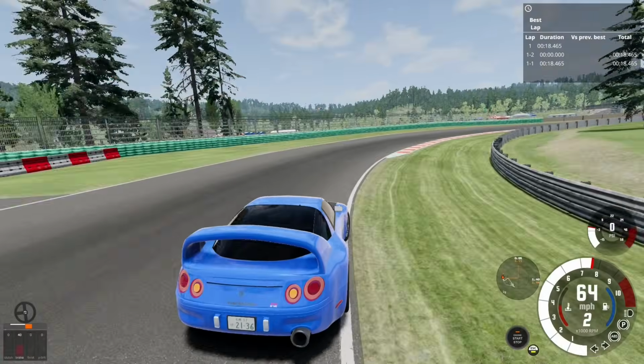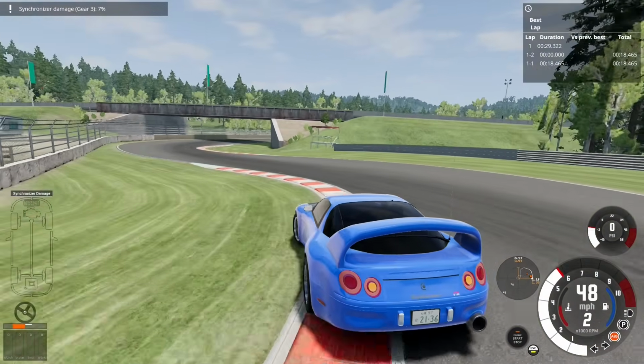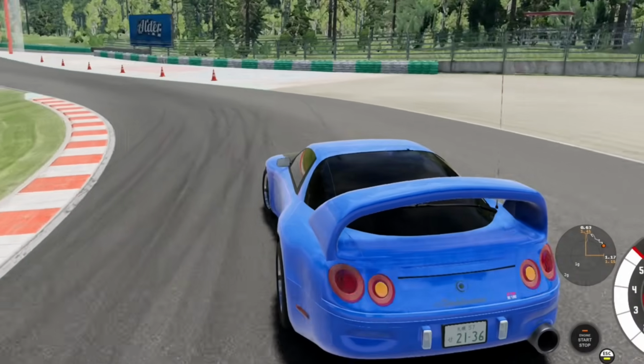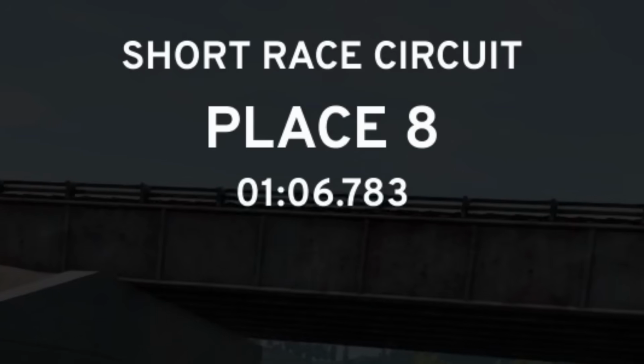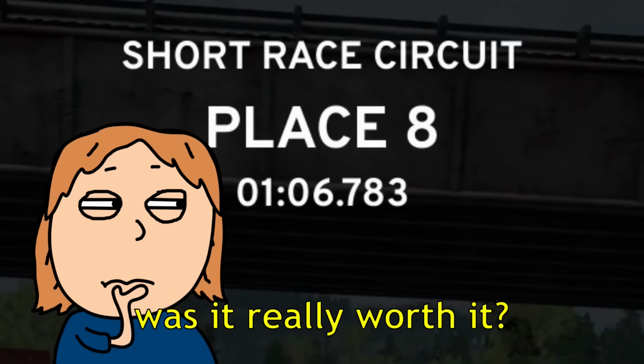It's really hard to keep this thing in the range of the turbo because the range of the turbo is so small. Oh, speed. Oh god. Oh, the brakes. Jesus Christ. Oh god. Yeah, almost 10 times the horsepower just to go 10 seconds faster. Was it really worth it?